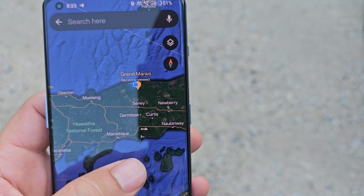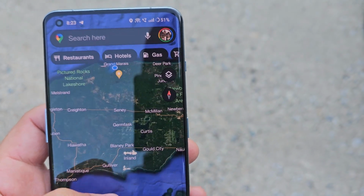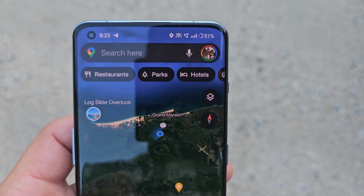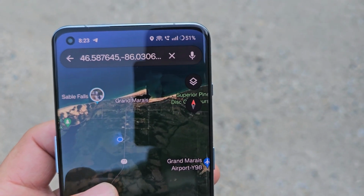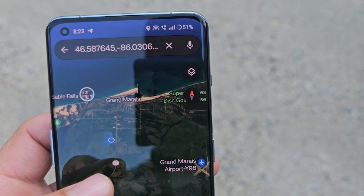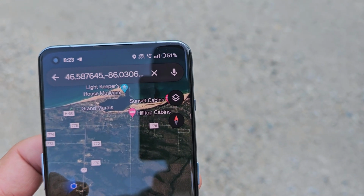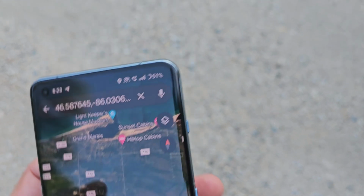We've actually got an interesting one here today. We're at the very northern tip of central Upper Peninsula, Michigan, in the little town of Grand Marais. We're here for the fireworks, along with a lot of other people. It's a little town of normally probably under 200 people.